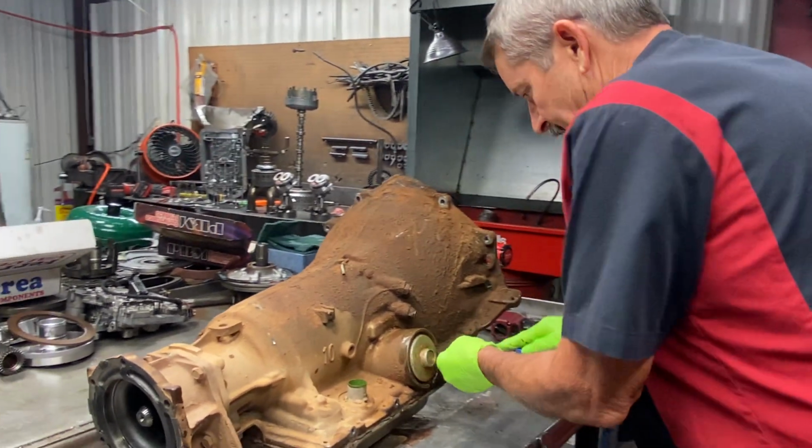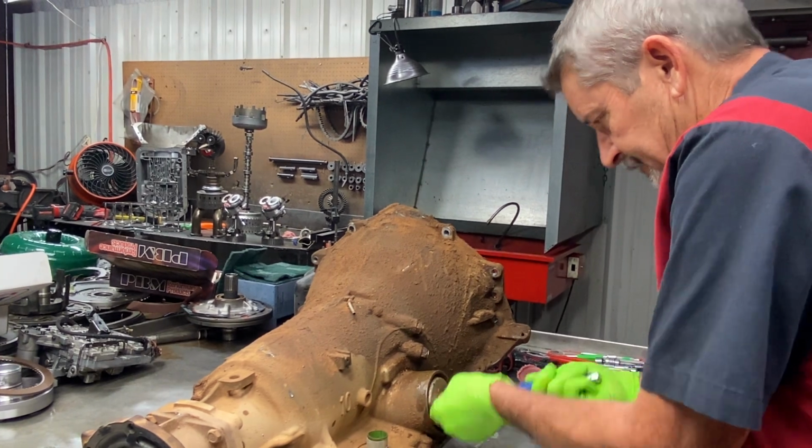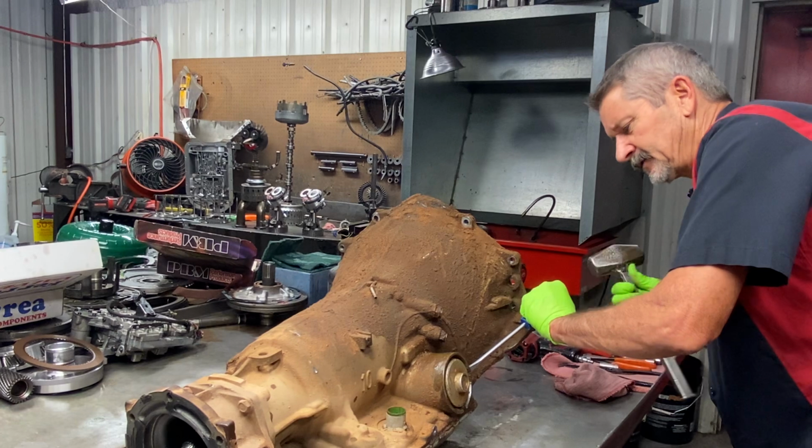Let's see if we can get this out. Now, we're going to beef this up for him because it is a younger gentleman driving it. Put all the good pieces back in here.